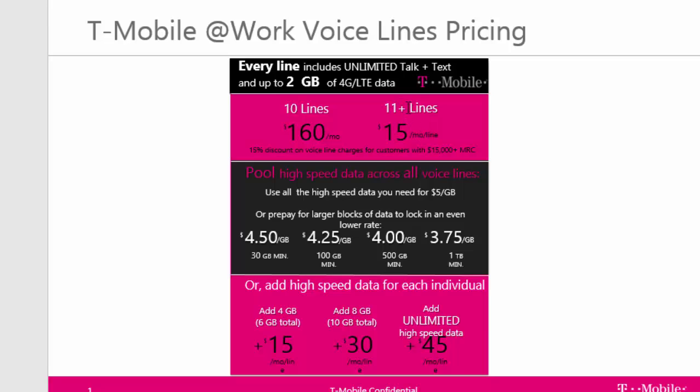But if you have 11 or more lines, it goes down to $15 per month. Again, you can pull the data, prepay, or you can buy larger blocks of data at $4.50 per gigabyte, and just choose whichever plan works best for you. And then you can add more data on each individual line if you'd like to, by adding 4 gigs, 6 gigabytes total for $15 a month on one of those plans if you wanted.